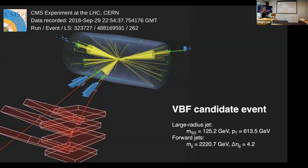So here is a picture of what a candidate VBF event actually looks like in data, while I was telling you about this earlier. You can see here, this yellow cone is representing your Higgs candidate jet. You can see very clearly the energy deposition in the electromagnetic calorimeter there in green, and then in the hadronic calorimeter there in blue. And you can see the two prongs very distinctly here. You can also see that there's a muon corresponding to each of these prongs. This muon is actually one of the ways that your long-lived B hadron can decay. So that's indicating that each of these prongs corresponds to something that was initiated by a bottom quark.